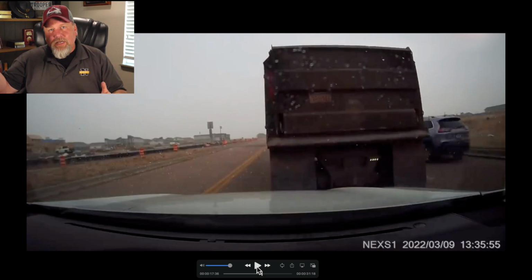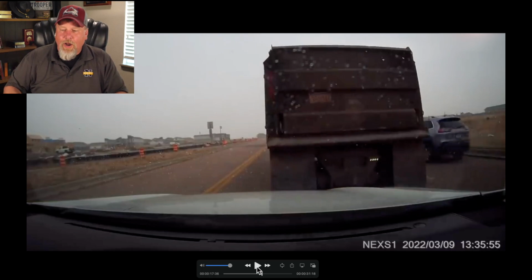You know, he can't go left. He's got cars coming. Or, he can't go to the right. Looks like cars are still scooting by. And he's just kind of stuck there. If he's got traffic behind him, you might be stuck at this point. We don't know what in the world this driver's doing.